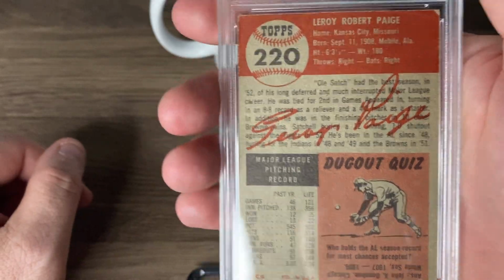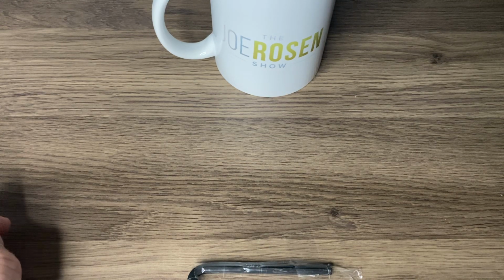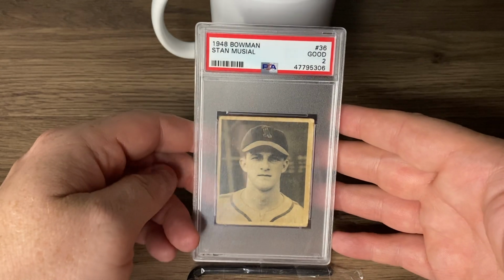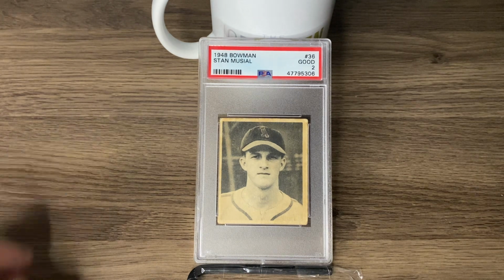41 years old. I think I remember seeing a stat that said he pitched, I don't know if he started, I think he started a game when he was 58 years old. Just some ridiculous number, but a crazy good pitcher, especially knowing that he didn't start until he was 40-some years old. That's crazy. So here's Stan the Man Musial from 1948.